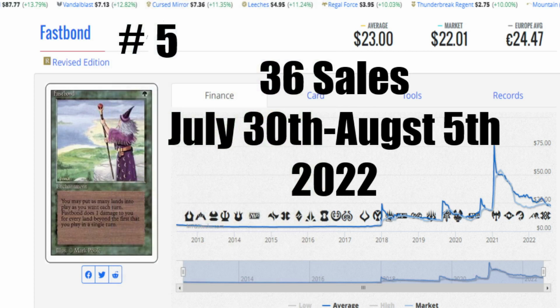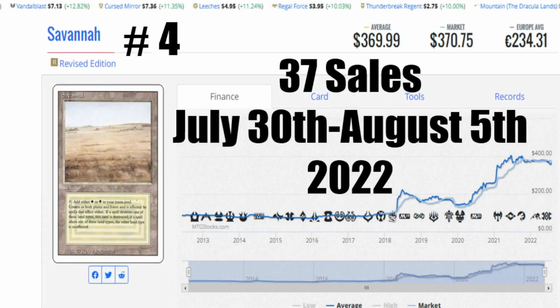Now, number four is a little bit of a conversation. So let's get to number four. I'm actually going to talk about it in two areas. The fact there are 37 sales for Savannah from Revised. Look at that price of an average market value of $370. Let's just knock it down to like $350. You times that by the 37 sales, you're talking over $10,000 in sales US for this card.